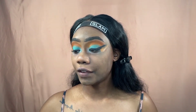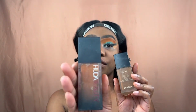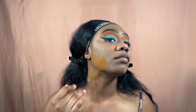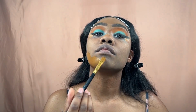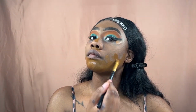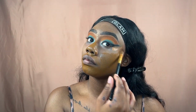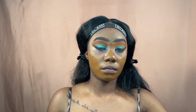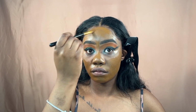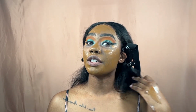So now we're gonna prep for face. I actually love this combo of foundation with the Huda Beauty foundation and the Chanel. So I'm gonna do this combo again and mix these two. Now I'm taking my Morphe setting spray just to set my face.